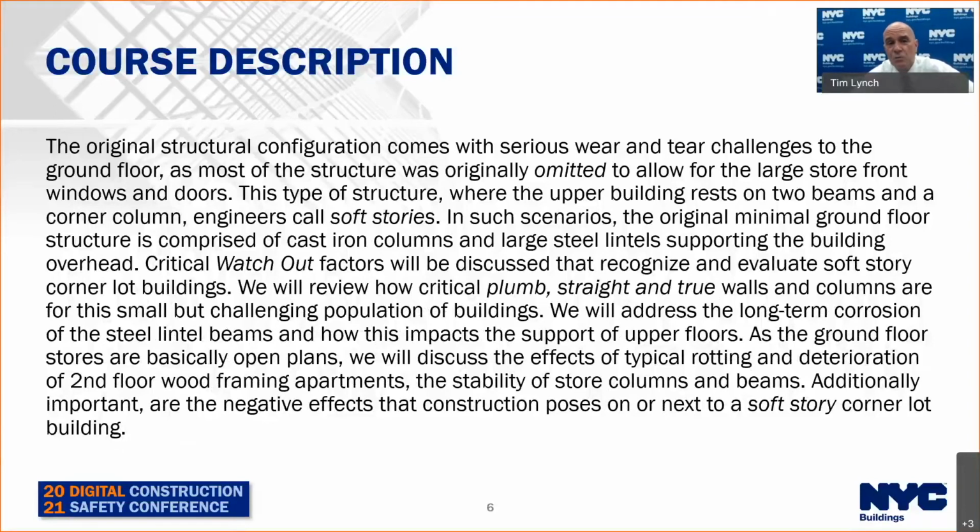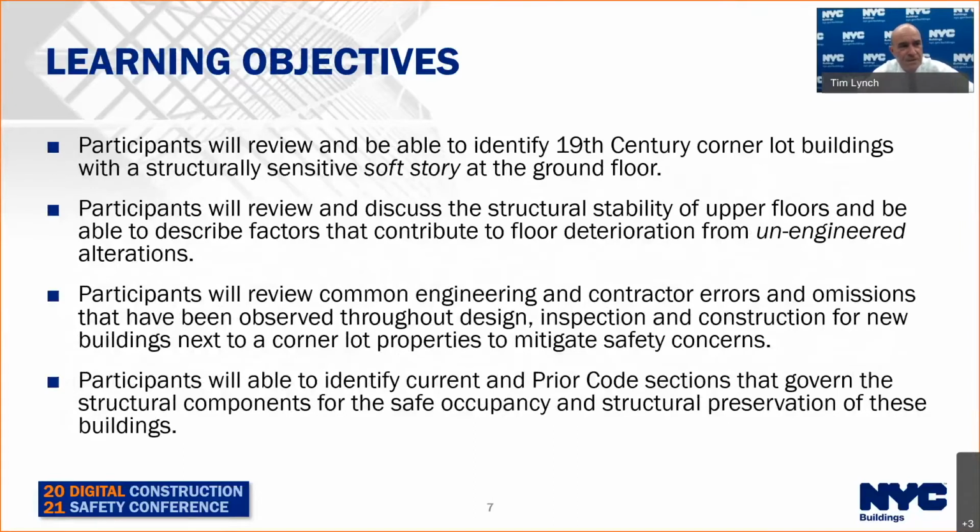Wear and tear issues. We're going to talk a little bit about that. We're going to talk about the building sitting basically on a soft story. The upper floors, we're watching these ones that are around 4 or 5 stories. That's typically the configuration we're keeping an eye on, where there are 4 stories sitting on a post and beam for the ground floor at the 2nd floor. Cast iron corner column, and virtually no structure on the ground floor. Why? Because a lot of them had shop fronts, windows, and doors to get into the apartments. So there's very little structure on the ground floor in these things. They're soft stories.